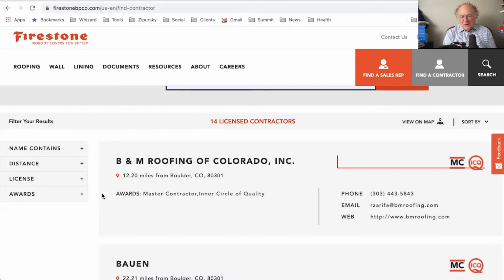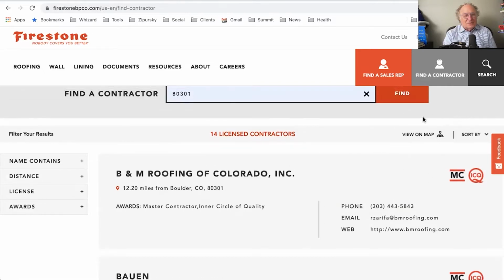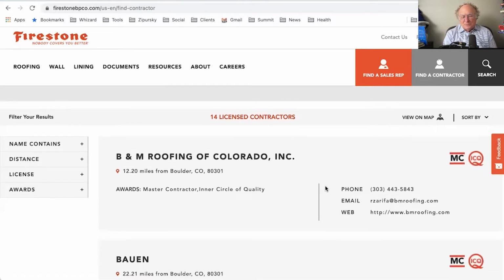And so when I look here first at B&M Roofing of Colorado, I see their name, and that's great. I see how far they are from Boulder, and I see what their awards are. I think this is more a statement to the contractor than to the customer, who may not understand what these awards mean. Then we have the phone number, email, and the website. Now up here, I see an MC and an IQC. I have no idea what those mean. This is something that makes the contractor feel good or different, but it would be helpful if there was something up here explaining what MC or IQC is and why that's important.